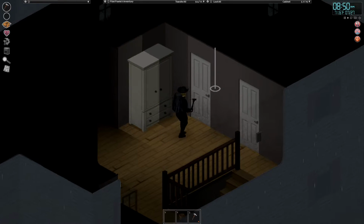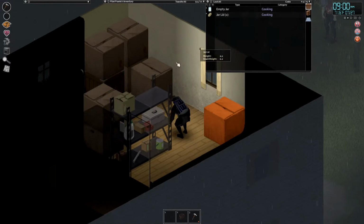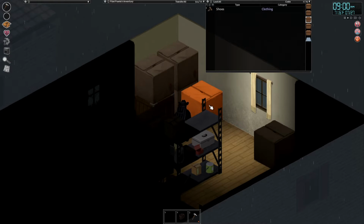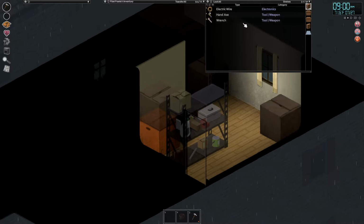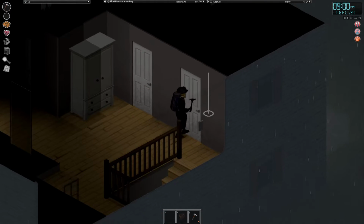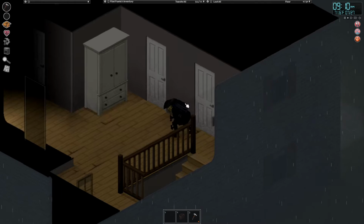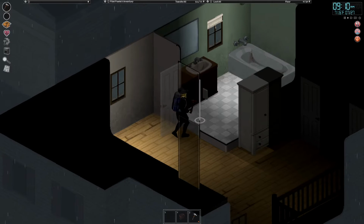Another fanny pack, that's cool. Hand axe, club hammer, nice. Jar lids. Clothes, clothes, and clothes. VHSs? Some of those VHSs are skill VHSs, and those are good. What was that? No, nothing we need. Then what we got in here? It's the bedroom. The pencil. It's probably a bathroom. Yep.